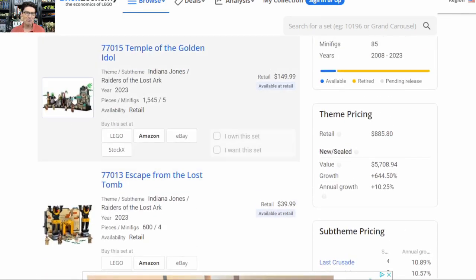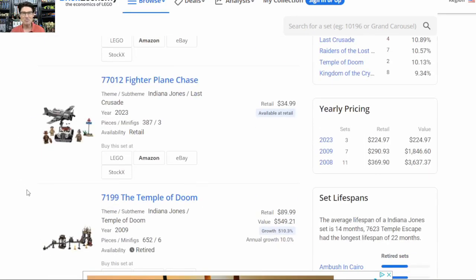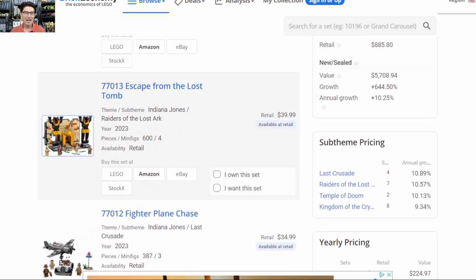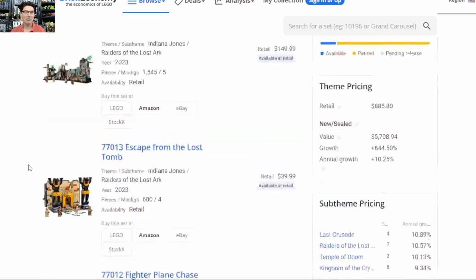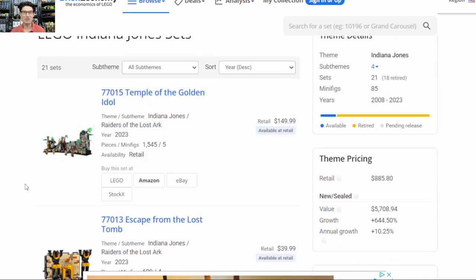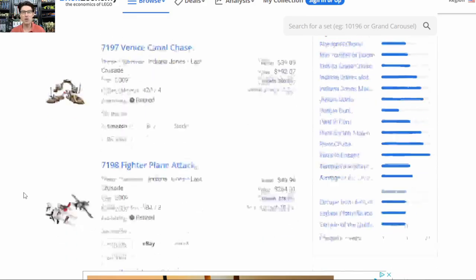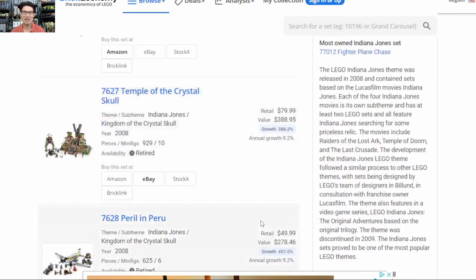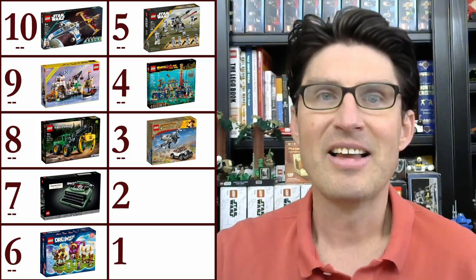I worried about them being forgotten, but I think because of the uniqueness of these 3 sets, you know, the World War II vehicles and this one, the action features and the Escape from the Lost Tomb, and then the diorama classic movie Raiders of the Lost Ark set, I think they'll layer in well with the older ones that are still very popular. And just look at some of these ROIs, 853%, 810%, just amazing. I really love this set.